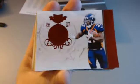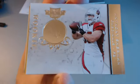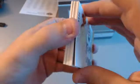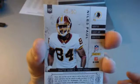And that, we're going to have a No'Shawn for the Broncos. Is he even coming back this year? That'll be another base to 299. Another silver parallel rookie, Anthony Sherman for the Cardinals. That will also be number 2/100. Then a gold variation rookie, Niles Paul for the Skins. Be numbered to 49 or 50? 45 of 50. Pray Hard Inc., that is you.